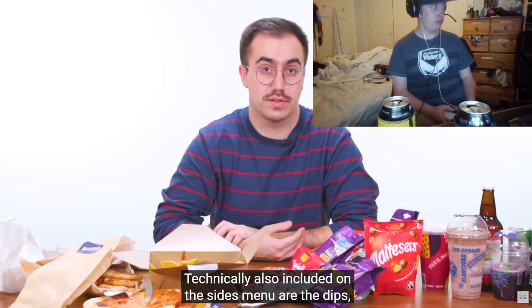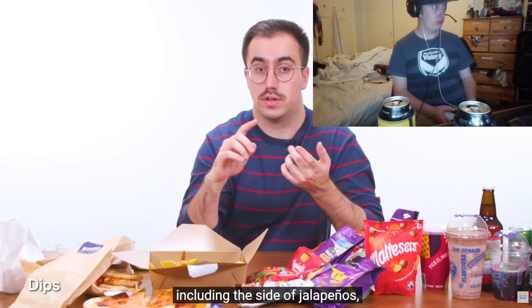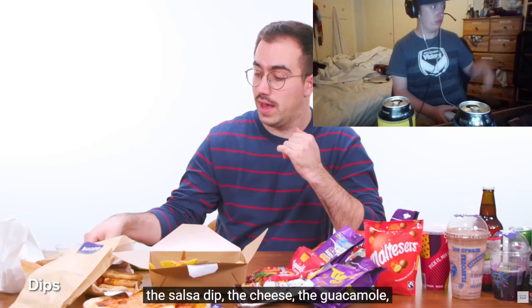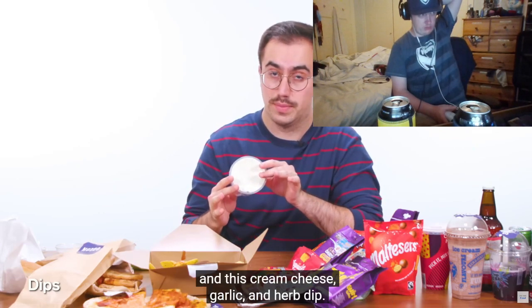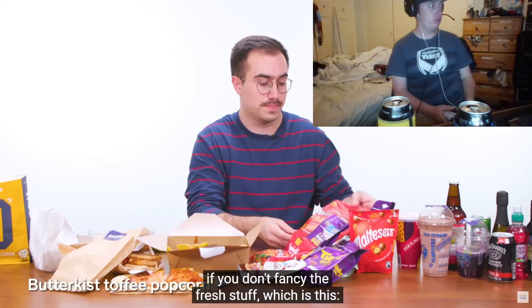Technically also included on the sides menu are the dips. So that includes basically everything that you would normally find on the nachos, including the side of jalapenos, the salsa dip, the cheese, the guacamole, and this cream cheese, garlic and herb dip. We have one prepackaged popcorn option if you don't fancy the fresh stuff, which is this.